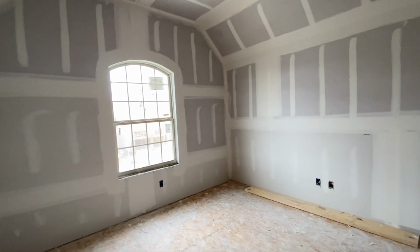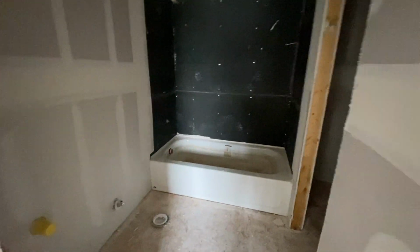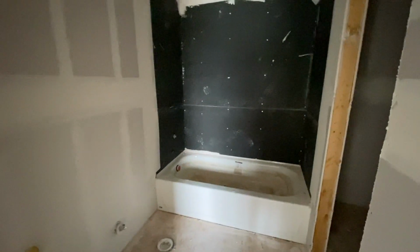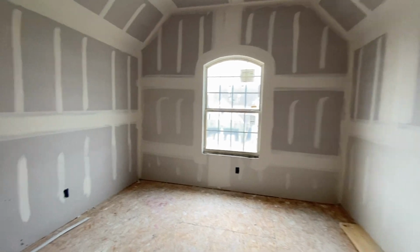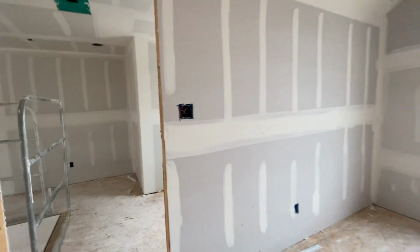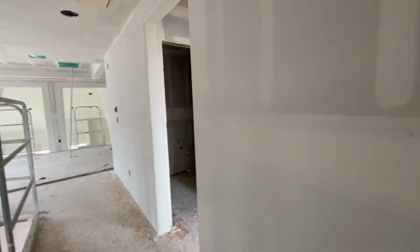Then we have the last room over here. And this one also has an ensuite full bath. And then this one, the closet is actually in the bathroom. So just a different layout. But this is gonna be a beautiful house, and the next few weeks should be fun to see a lot of progress. All right, y'all, isn't this house stunning?